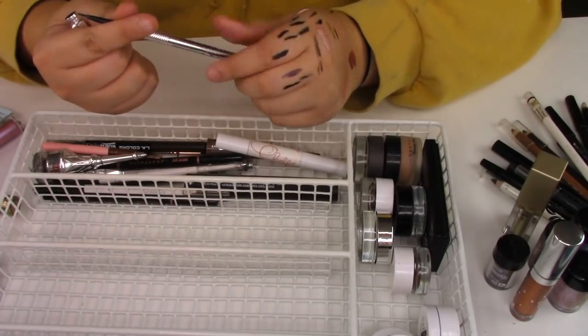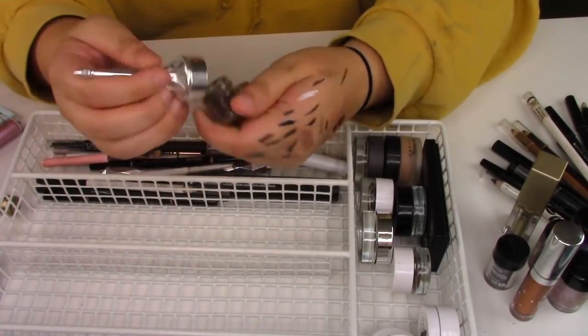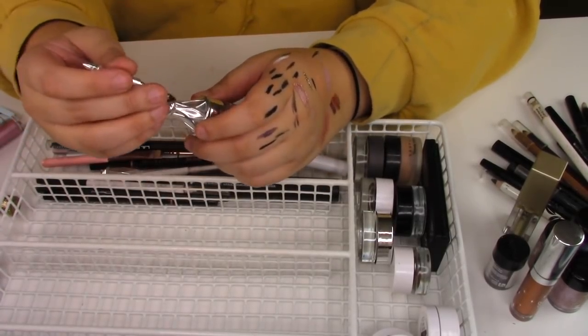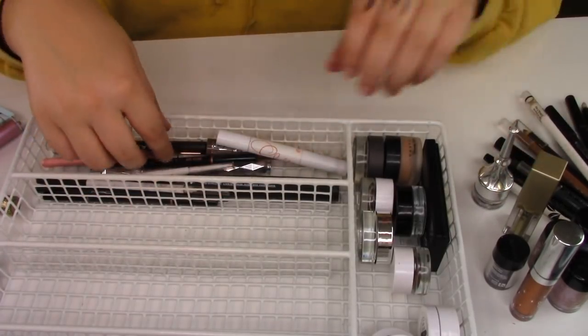These are so expensive, but this is one of my favorite brow pencils. It's just so good. I think I'm going to get rid of this Ka-Brow. I did not like it. It's so hard for me to get rid of things, but I'm going to get rid of this. I just don't like the formula. It's way too crumbly. So that's out.